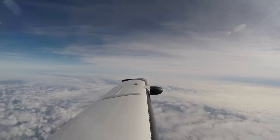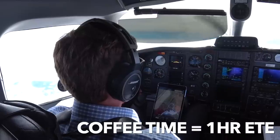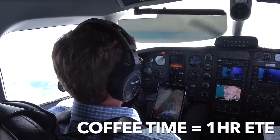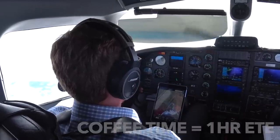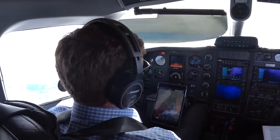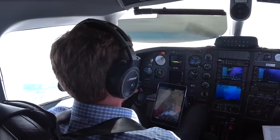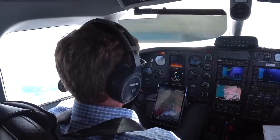On long flights like this, a strict rule that I adhere to is called coffee time. It's 1 hour ETE, estimated time en route. When it hits 1 hour, that is when I usually say it's safe to enjoy a beverage. I would not suggest indulging in a beverage when you have 3 more hours to go and you don't have a bathroom on board.